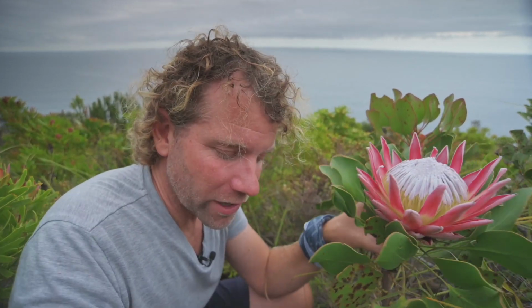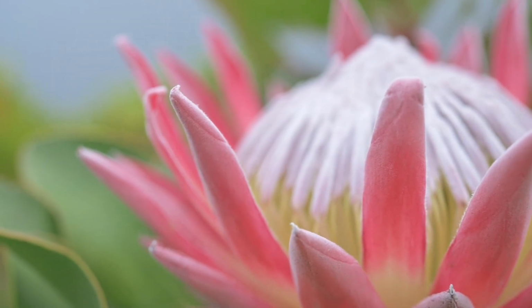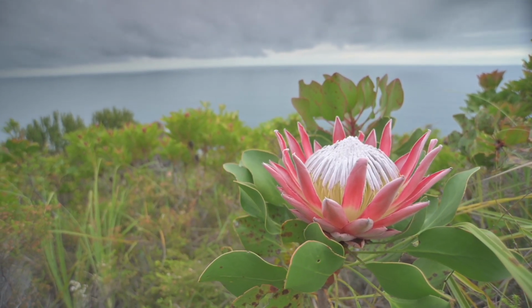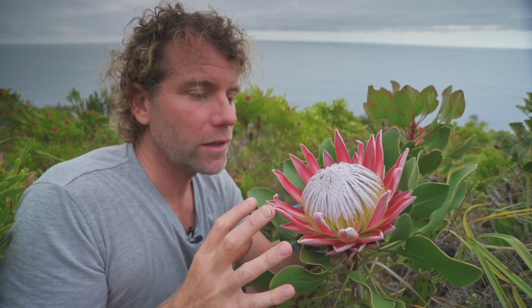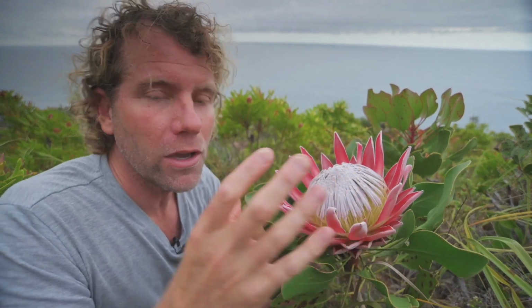Now, Protea cynaroides, where does the name come from? Protea comes from the Greek god Proteus, and Proteus was able to shapeshift. He could change into different things, and that's the same with Protea cynaroides, because here it's dark pink, it's quite small, but in other parts of the fynbos, other parts of the country, as this is one of the most widespread Proteas you'll find, it changes from pure white to an enormous flower or even smaller. So it can shapeshift a little bit.